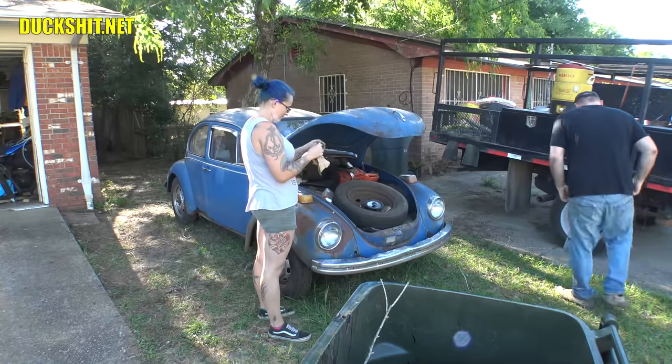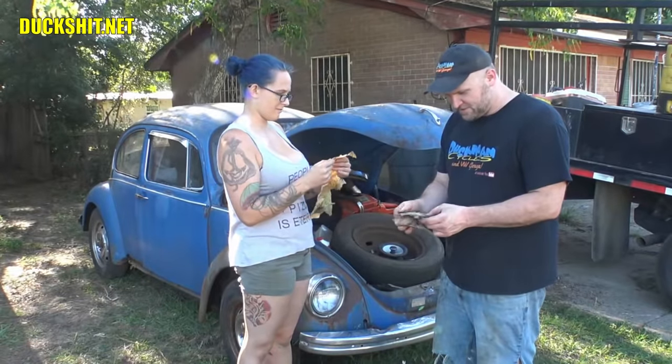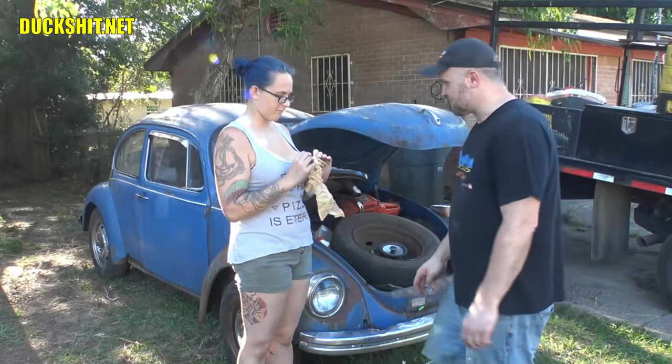Newspaper. What you got? Check for the date on there. December of '96. I guess this is the same thing. That's pretty consistent with the 30 years that I've been told it was sitting. It's only 24 years, but that doesn't mean anybody didn't just throw some trash in there.